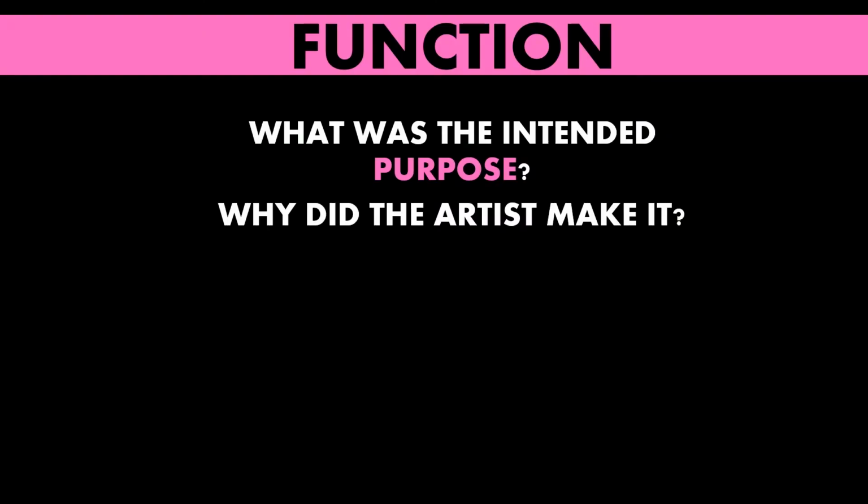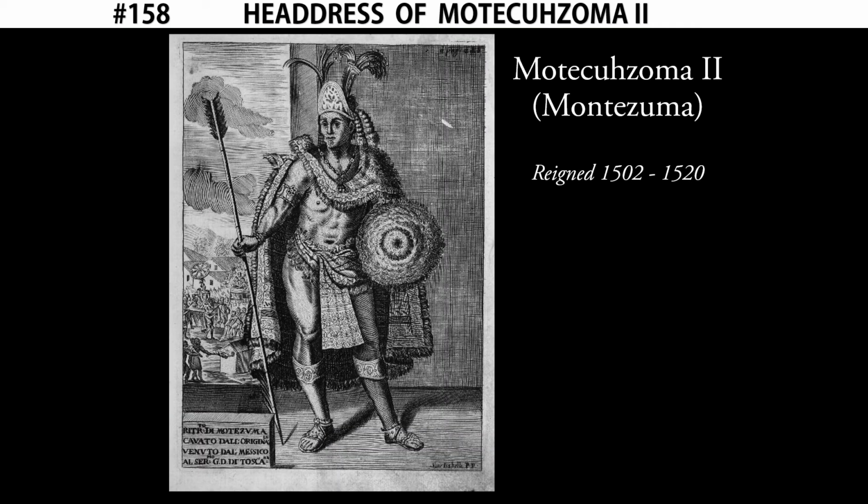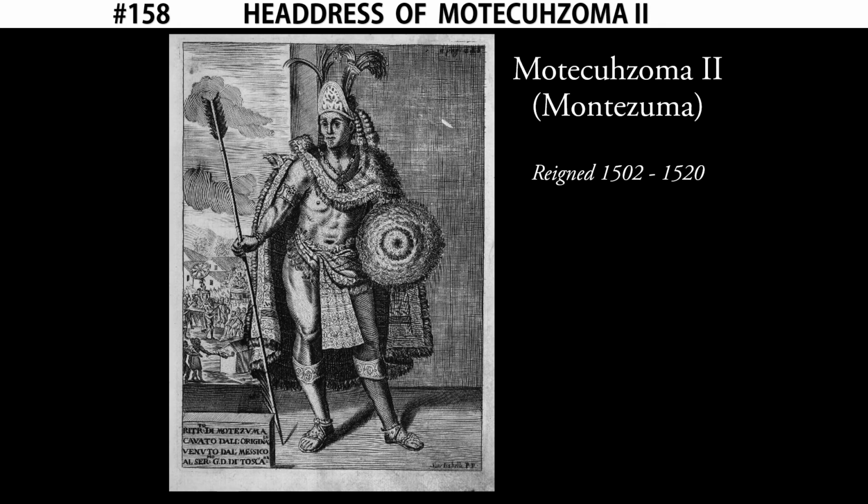Now let's take a look at the function. The title of this piece is the Headdress of Motecuhzoma II. Motecuhzoma II, also known as Montezuma, was an Aztec king. He ruled over the Aztecs in the 16th century, right up to the end of the Aztec Empire.